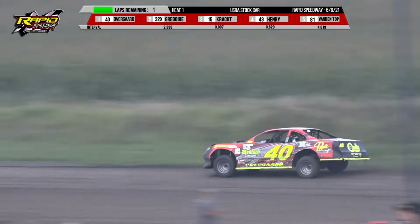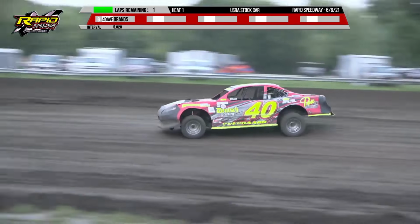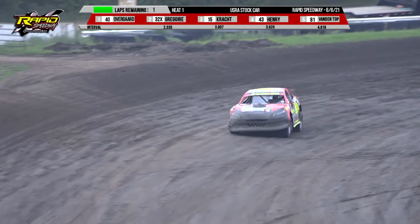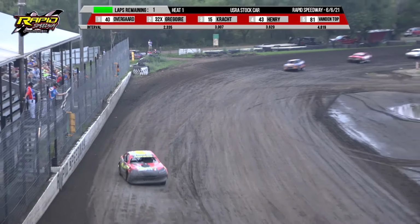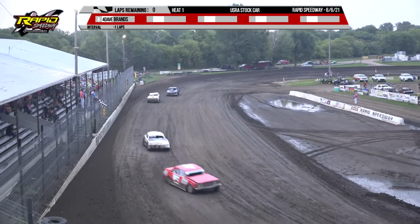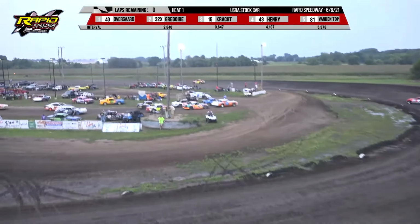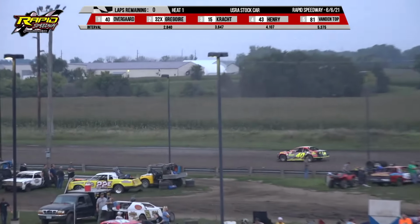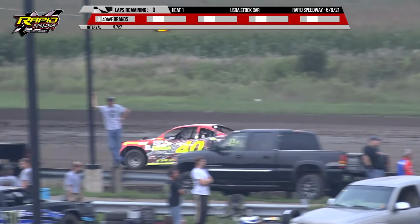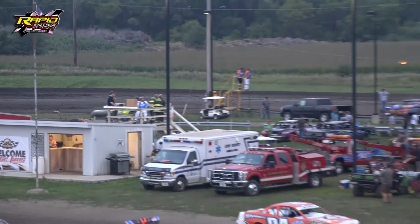Overgard, Gregoire, Crock, Henry, your top 4. Vandertop and Brands rounding out the field. Checkers coming out this time around, your heat race winner, the 40 of Scott Overgard. Scott Overgard taking home the heat race win. Rich Gregoire, Tommy Crock, Mark Henry, Tanner Vandertop, and Austin Brands rounding out your field.